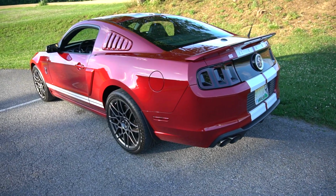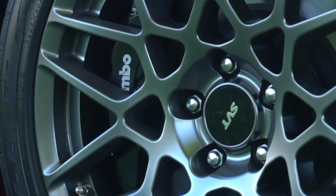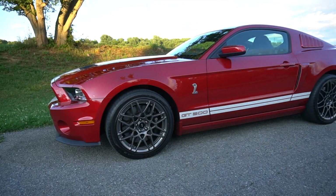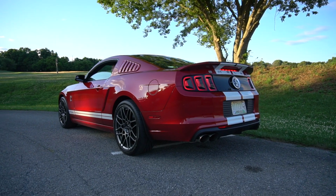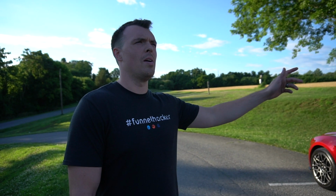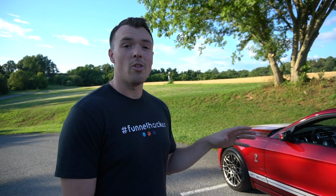So here it is. It is a 2013 Shelby Mustang GT 500. This specific paint color and spec, there was like 4,860 total of the 20th anniversary. Also the last car Carroll Shelby had anything to do with before he passed away. That's why I got it.